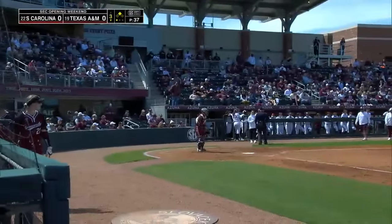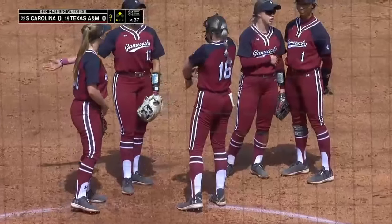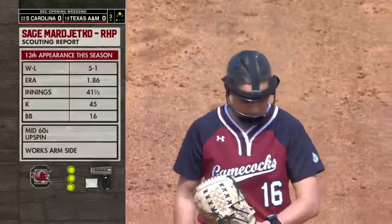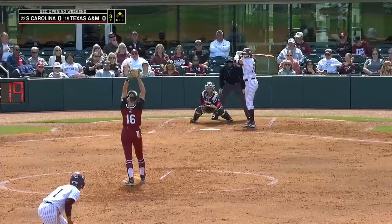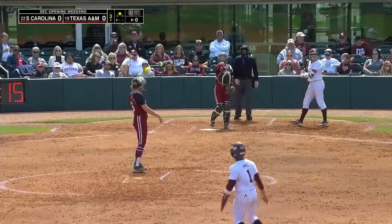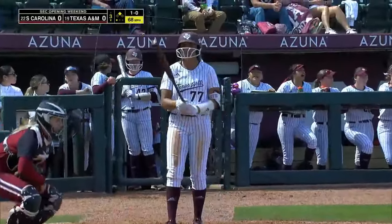Looks like that's going to do it for Jory Hurd in a tough spot. They will make a change. Velocity that she'll bring in there in the mid-60s. Entered the weekend tied for the lead in innings pitched on the team. Leads South Carolina in strikeouts. This is an extremely talented true freshman, but in a tough spot here. 2, 3, 4 due up next. Jasmine Hill is the first hitter she'll face.